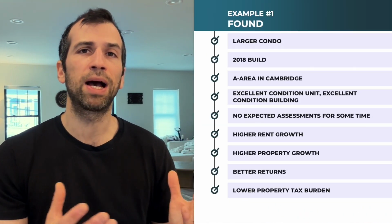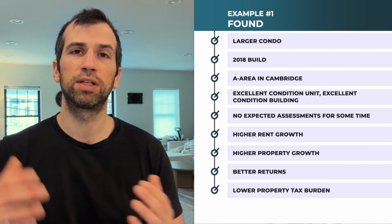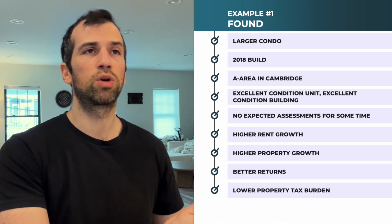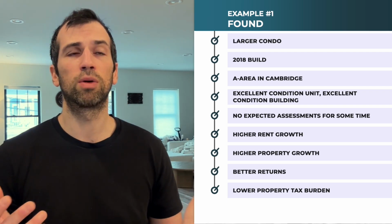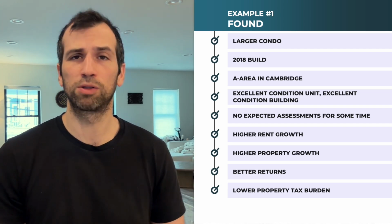And it was a good part of Cambridge. We went from like a C plus, B minus area to an A area in Cambridge. We went from a building in the 70s to a building built in 2018 or so. We went from a building with outdoor parking to garage parking. The unit that they have now has central AC. The old one had a window unit. This newer building has quartz countertops and new appliances. It already had a tenant in place that was paying excellent rent.